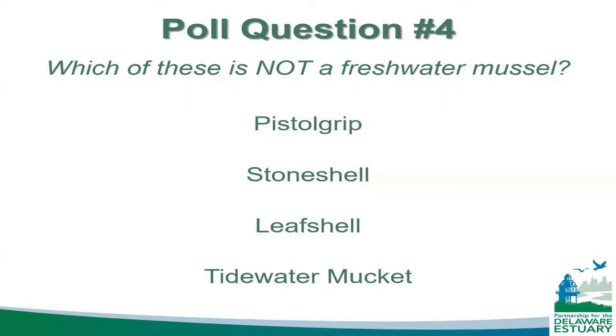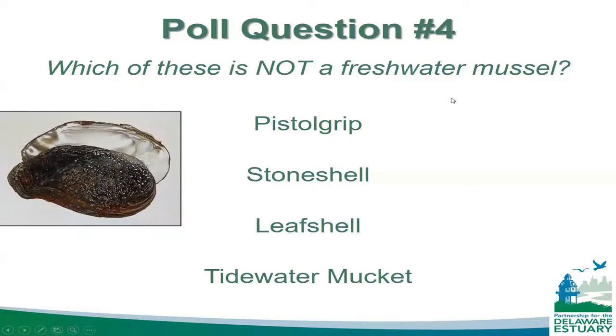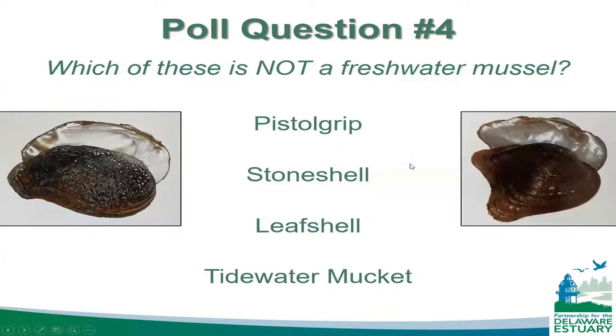All right, so let's stop sharing the poll. And I'll say that, first of all, the pistol grip is a mussel. And there it is right there. Not native here, but it is. You can see it kind of resembles a pistol grip here with that dimpling, and it extends a little bit. Then we have the leaf shell. This is considered extinct, but again, this is a true mussel. You can see it almost looks like a leaf.